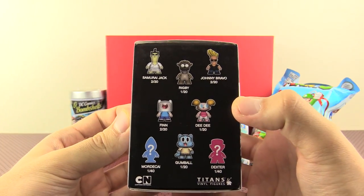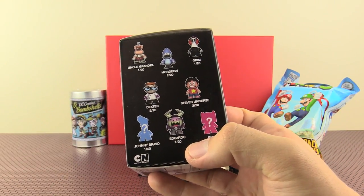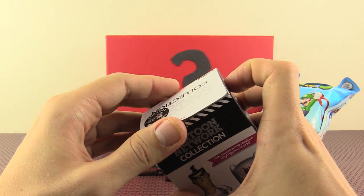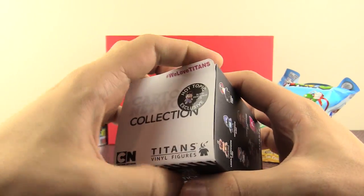Here are the possible figures that we may actually get out of the entire bunch. Would be amazing to obviously get some of these rare guys as well. That would be really, really cool. And with that being said, let's go on ahead. Oh, by the way, this is a Hot Topic exclusive big something, big donut Steven Universe. There we go. All right.